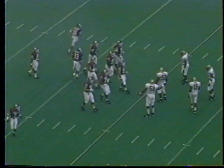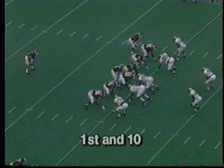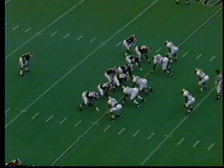Chris Ruman starts at the right tackle. Jeff Jones at the left tackle. John Richard stays in at right guard. Single setback with a slot man off to the left, split end to the right. First play of the ball game on first and 10. Long snap count here with a man now going in motion and then going back the other way.